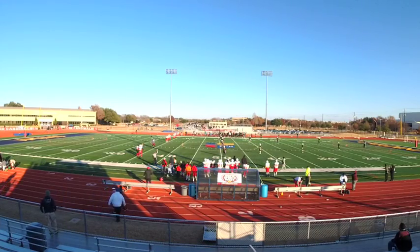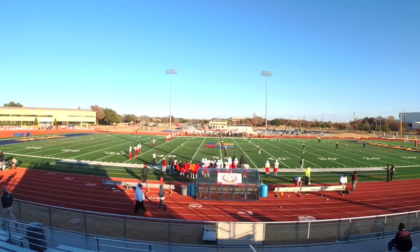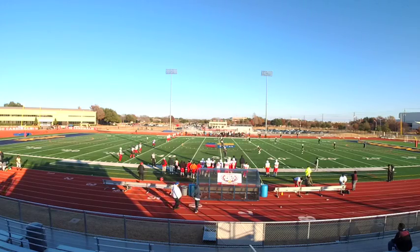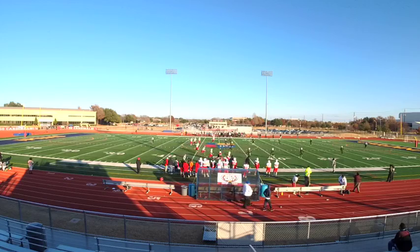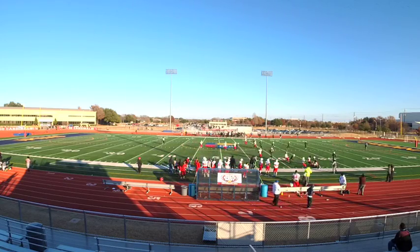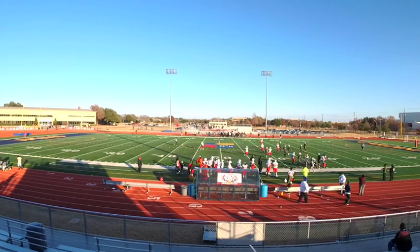Okay, we're all set now for what should be another exciting game. North Texas versus South Dakota, 8th grade. Two very formidable teams going at it. Ball's kicked out. Looks like that's headed out of bounds. If he takes it and fumbles, that ball's still in bounds.